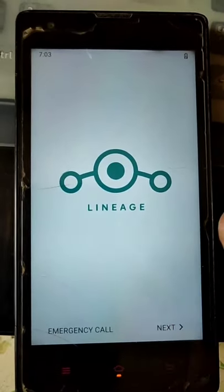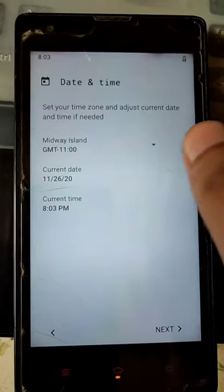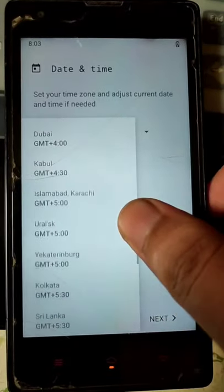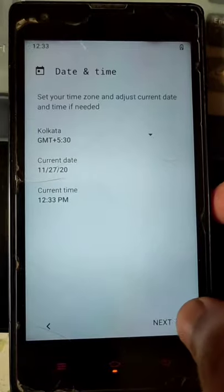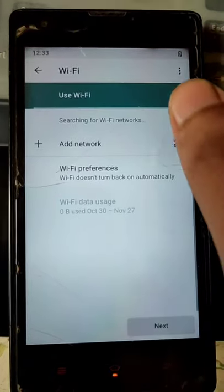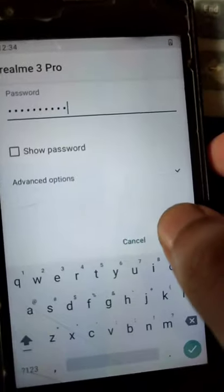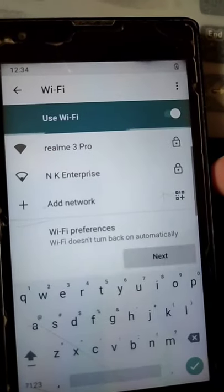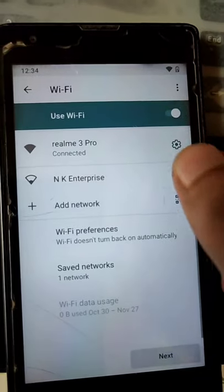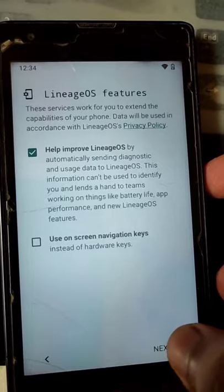Now let me quickly set up all these things. Let's set the time zone for Indian time zone, that's GMT 5:30. Latest dates and all are correct. Let's connect to the Wi-Fi. So just connect to this Wi-Fi and choose connected. Next, clicking on next. That's it. We don't want that.